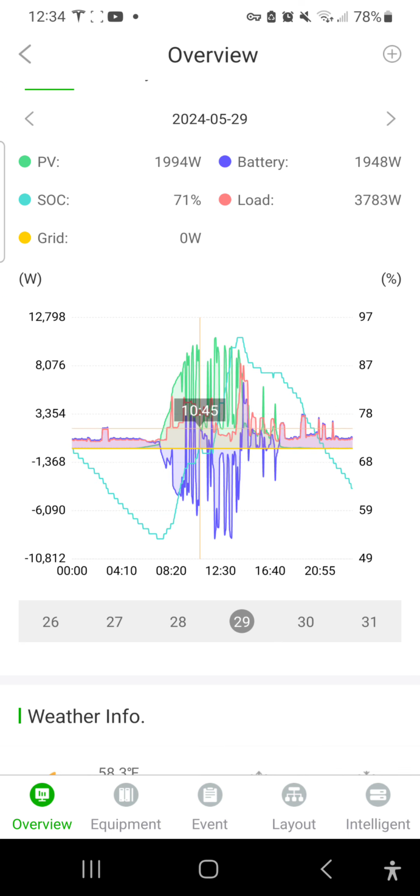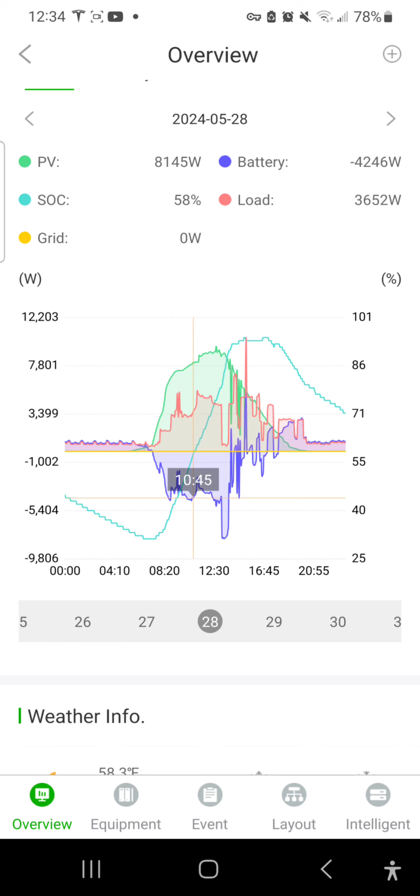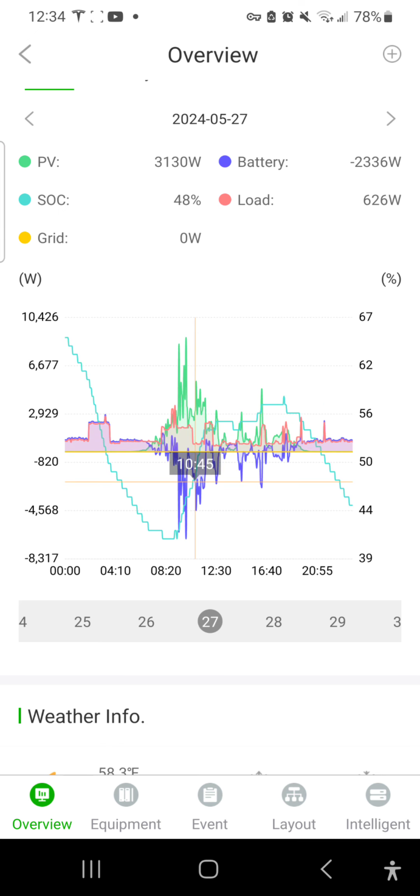Here's an intermittent cloudy day where we still ran the whole entire day on solar and battery backup, and then all the way through the night, of course. You can see. Here's another one. This was a nice sunny day on the 27th. Here's another crazy day. It was more cloudy this day, but we still were able to run all of our devices.